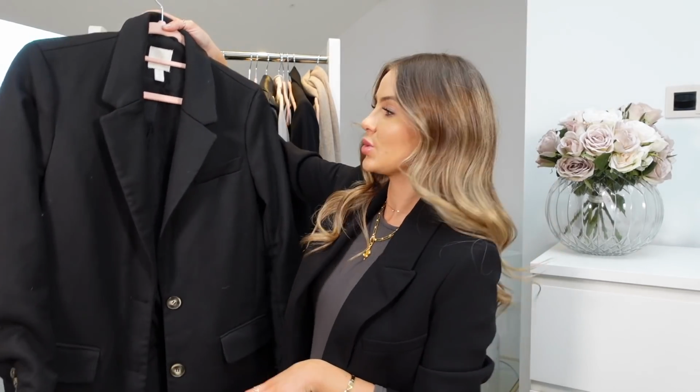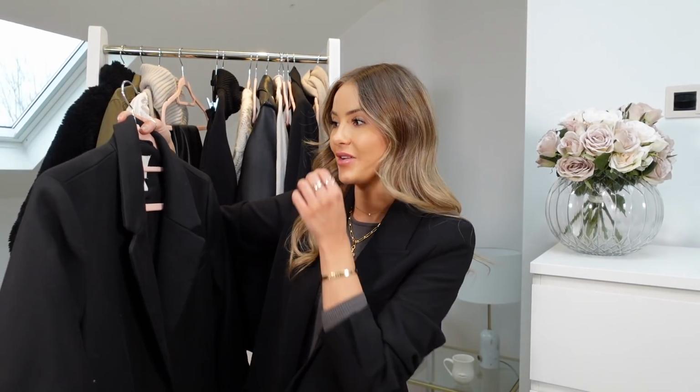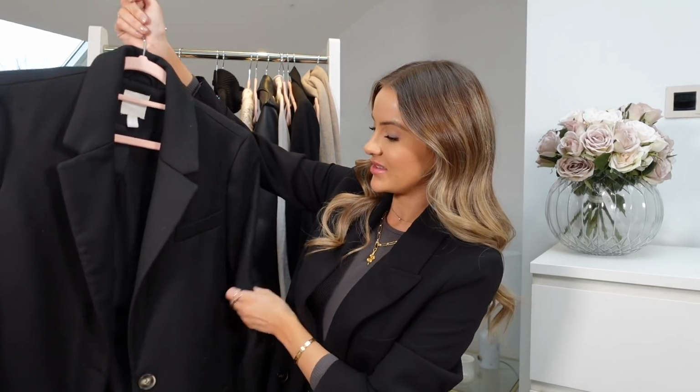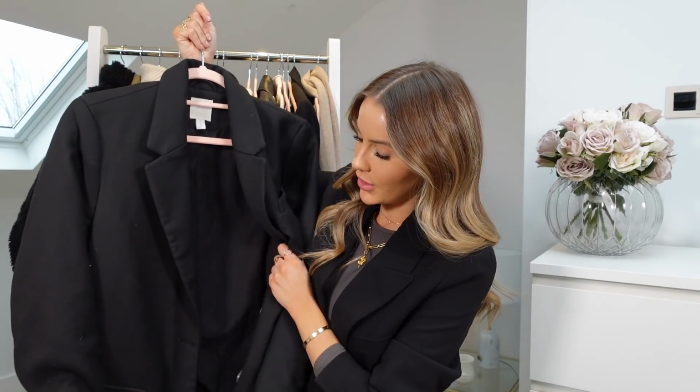This blazer is super old. It's been well loved, and I've actually been on the hunt for something that is very similar and new, but I can't find anything as good. This is basically a blazer jacket, a lot thicker than a normal blazer. It keeps the warmth in. I use it as a jacket rather than a blazer.